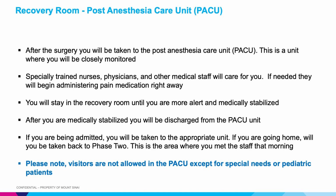After the surgery, you will be taken to the Post-Anesthesia Care Unit, or the PACU. This is a unit where you'll be closely monitored. Specially trained nurses, physicians, and other medical staff will take care of you. If needed, they will start administering pain medication right away. You will stay in the recovery room until you are more alert and medically stabilized. After you are medically stabilized, you will be discharged from the PACU unit.